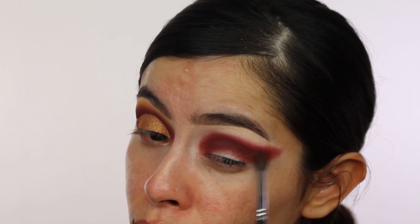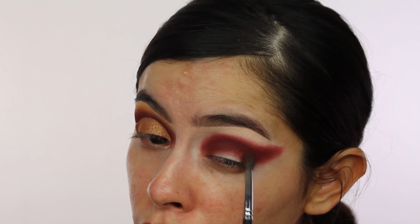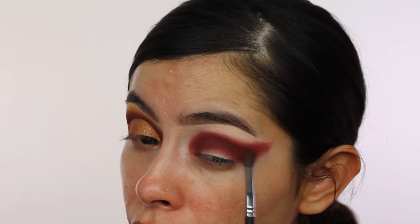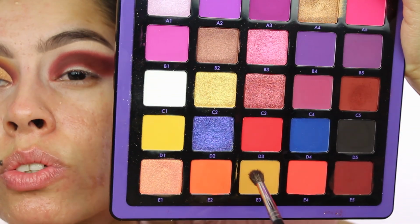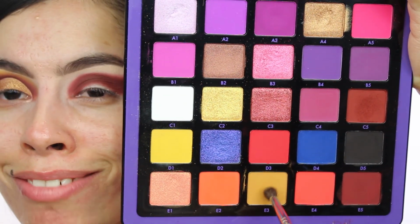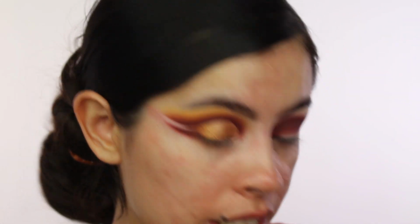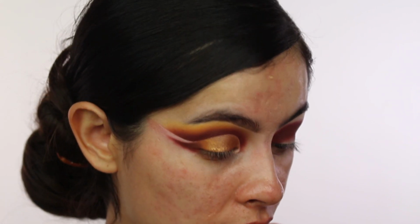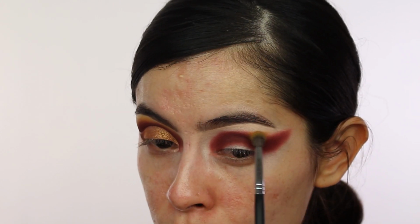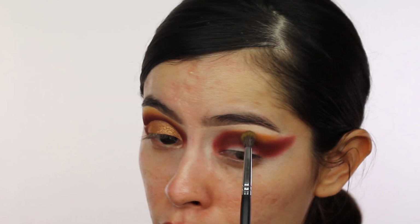This shadow is so pretty. Now you can keep building the pigmentation if you want, but I think I like what I have so far, so I'm just gonna leave it as is. So I really wanted to use this little mustardy shadow right here because it's just very interesting. And this one literally has no freaking fallout. I keep tapping it. It's a little dusty, but there's not a ton of fallout. I'm taking it on the same brush, and I like to push this product to my lid so I can get the most color payoff.